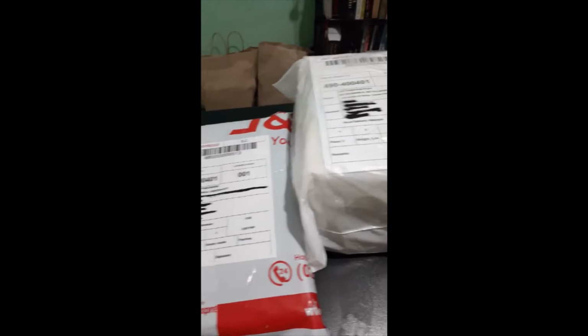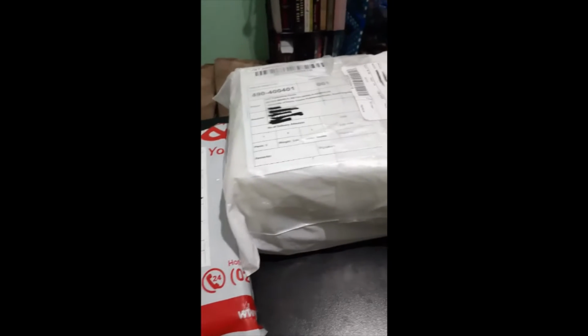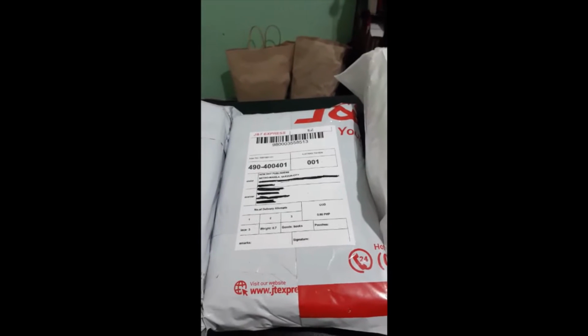Hi, today I'm going to open the packages which came from Manila International Book Fair or MIBF Online. So I bought from four stores, four online stores that participated in the recently concluded MIBF Online. So this is their second run this year.